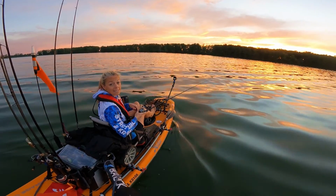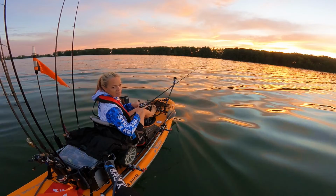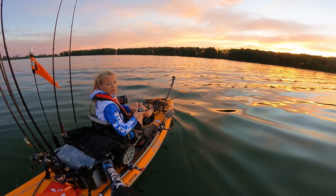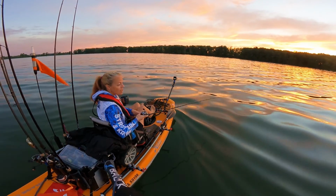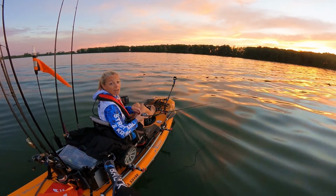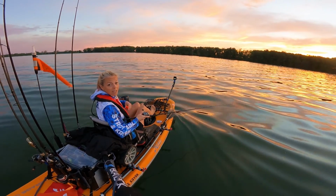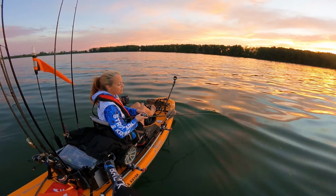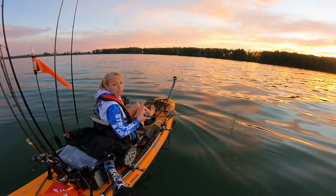So we had an ODNR guy come by the campsite last night. He wanted to do a vessel safety inspection check, which was pretty cool because we got our stickers that say we've been checked. All you had to have was the lights, your registration, your life jacket, and because we're by Erie, you have to have a whistle on your life jacket. So he checked all that on my kayak and Kevin's kayak, and we've got our little we've-been-checked stickers.